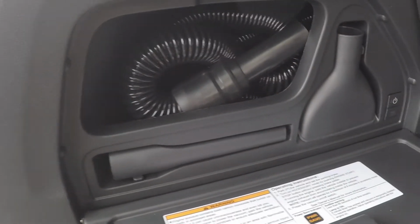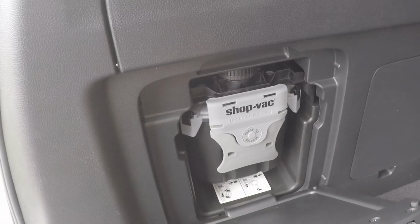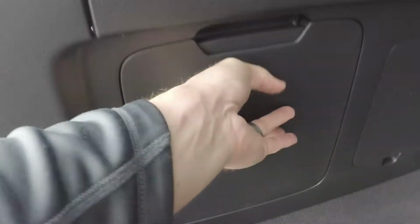And then over here you have your Honda vac. So here's all your accessories and your cable, power button. And then in here is a shop vac. And you can use it with and without a bag. There's a bag in it now, but they say that you don't need a bag after that.